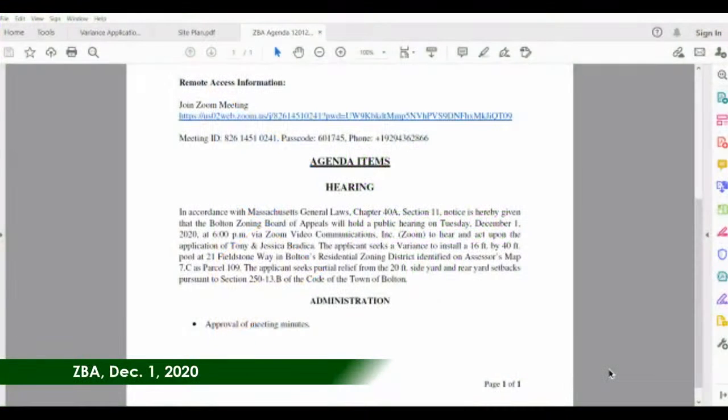The code of the town of Bolton. So with that, why don't we, can you unmute the applicant and have them walk through their application, Erica?